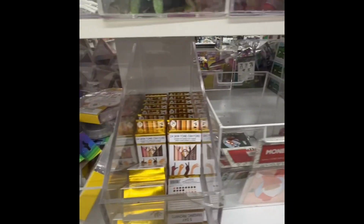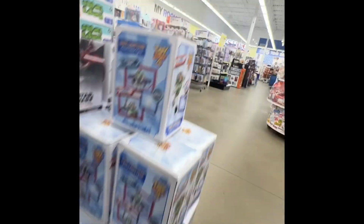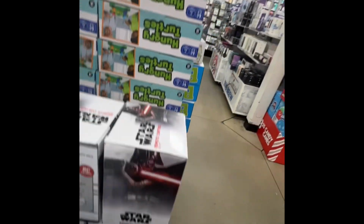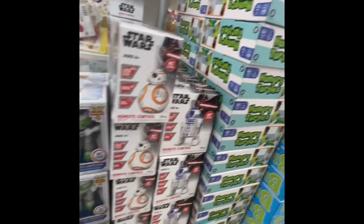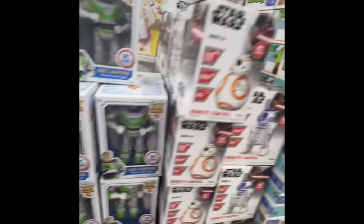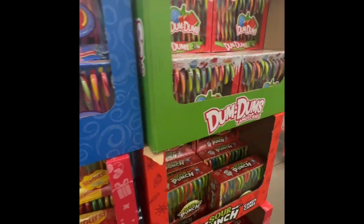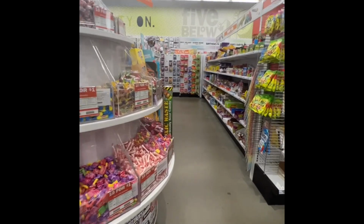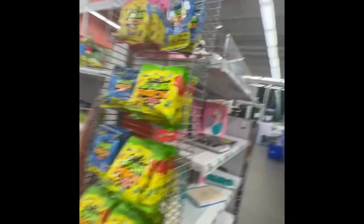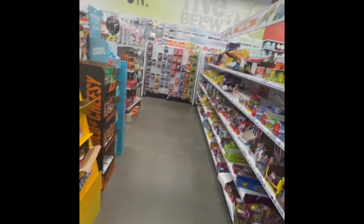$3, $1. This is nice for like a Christmas handmade gift. Nice. Okay. What is this gift, guys? Beautiful. This is $7 right here. All kinds of candy canes. Phone cases. Okay, they have diaries.